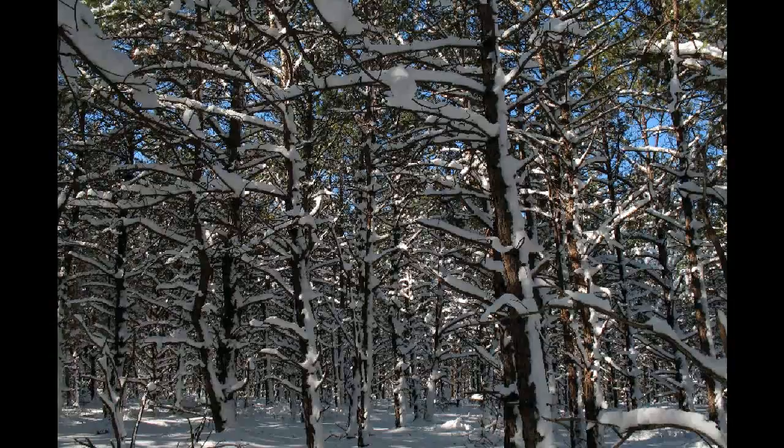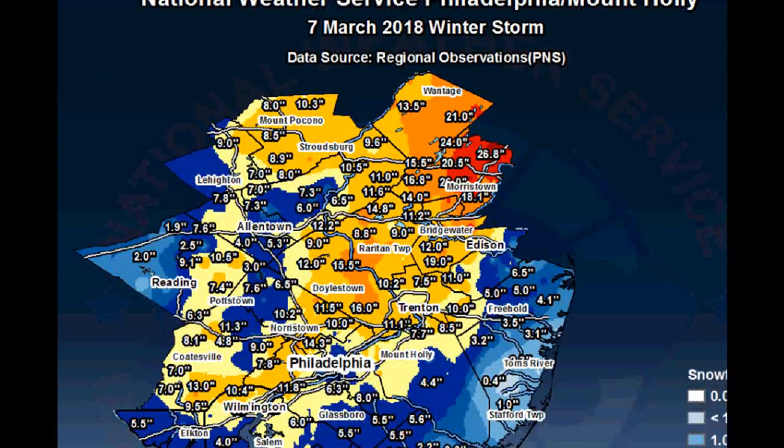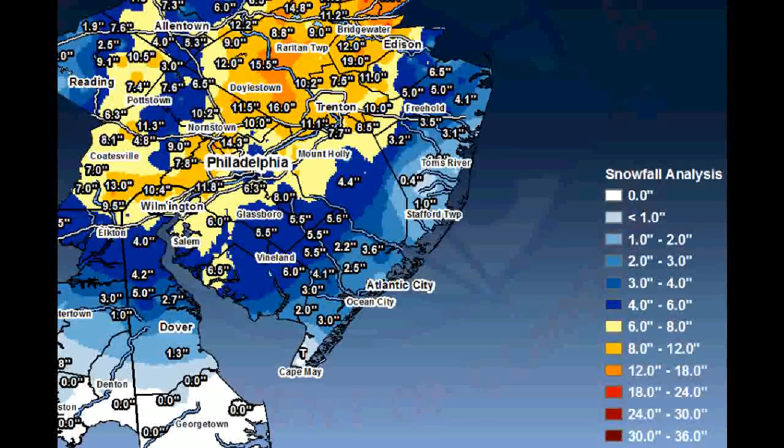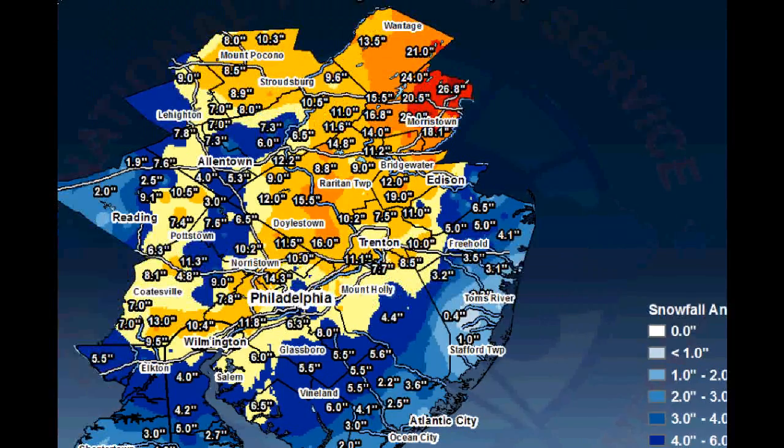So we are going to now look at the snowfall totals. Because I left out New Jersey, we'll start with New Jersey, and because that's where the highest amounts were. This is a map of the snowfall for New Jersey. They've given a map this time, so let's take a look at this map here. First, we'll look at the legend of the map, so you can see where the higher amount colors are. And then we'll go ahead and look at New Jersey.